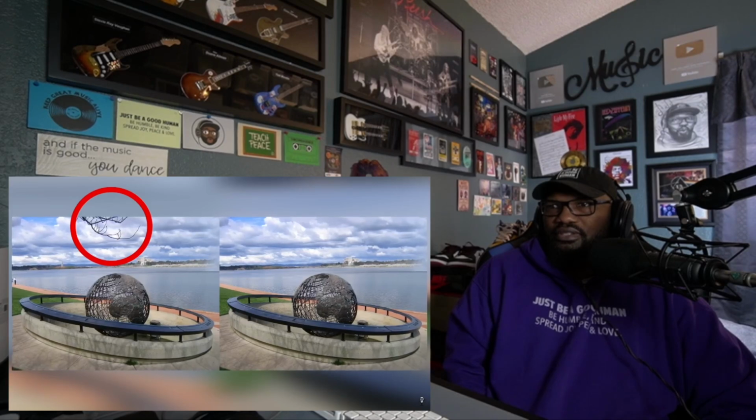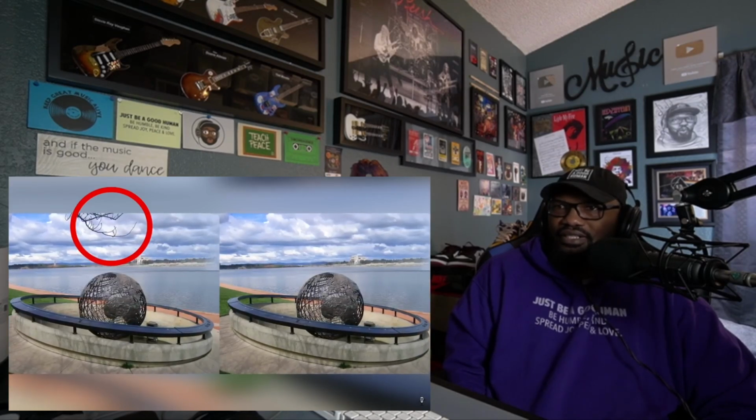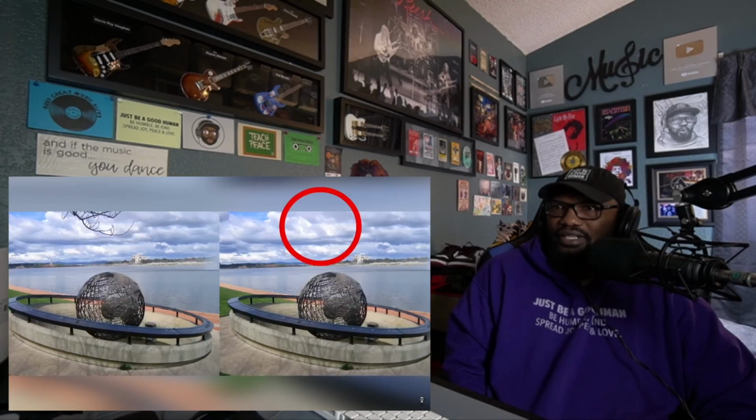Number 6. The Spherical Sculptures. This is one of the easiest photos so far. Your eyes are immediately brought to the answer. In the photo on the left, there's a branch hanging in the left corner of the photo. There is no branch in the photo on the right.